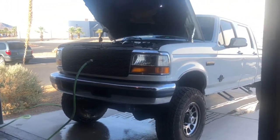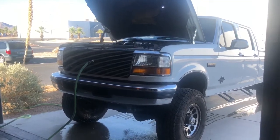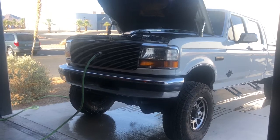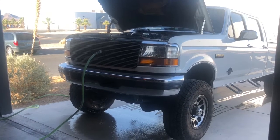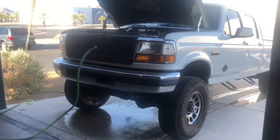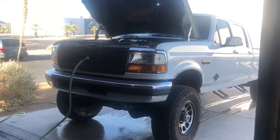First thing I got going today is I got the hose going on the 7.3, trying to cool down the radiator and everything because I need to put a new thermostat in it. The one that's in there, it's opening way too early. It's not allowing the clutch fan to engage fully. Therefore, my air conditioning is getting warm when I'm sitting at stoplights.